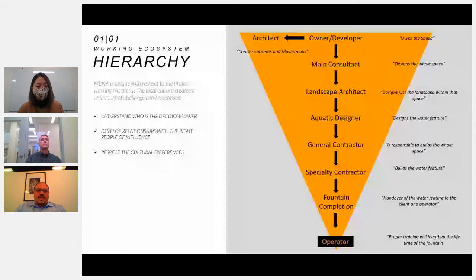The scope for the architect tends to end there and immediately goes into the main consultant scope to do the feasibility study and then go on to hire his sub-consultants. If he doesn't have a landscape division in his company, he would hire a landscape architect who will in turn hire the aquatic designers. So after the design is finished, it's tendered to general contractors. The general contractor will hire a specialty contractor for the water features. And after the build, it's handed over to the operator.